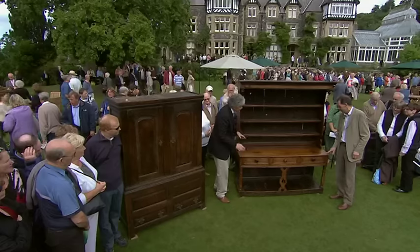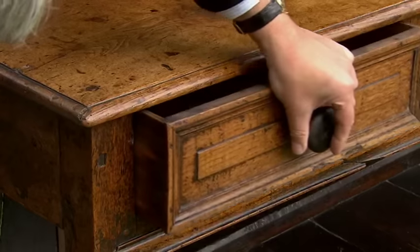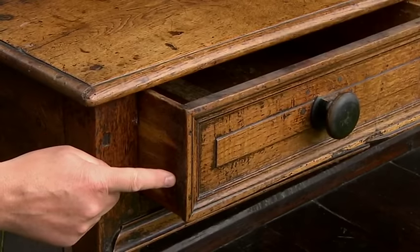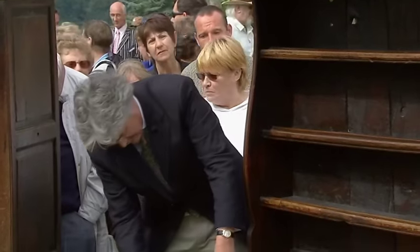And I think this has clearly been made by a carpenter. If we look at the drawer, just a nail drawer, rose-headed old-fashioned nails. So that's a carpenter, not a cabinet maker, who made that. So a local farmer who was handy probably made it 220 or 230 years ago.